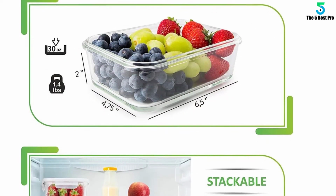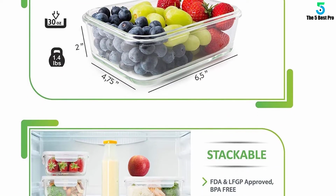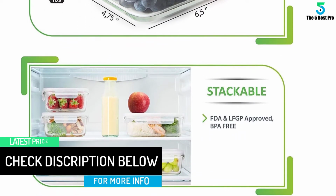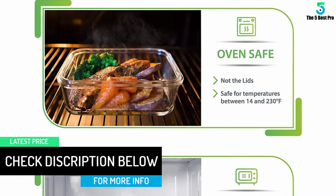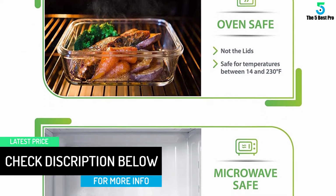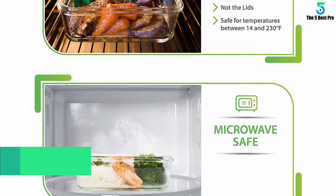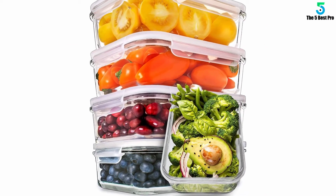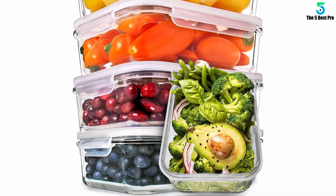Comparing PrepNaturals Glass Meal Prep Containers with any other glass storage containers, what it has is ease of use and best-in-class service. Go ahead and grab any glass storage containers, but if you are a first-time user and want a good experience, do not look anywhere other than PrepNaturals Glass Meal Prep Containers.